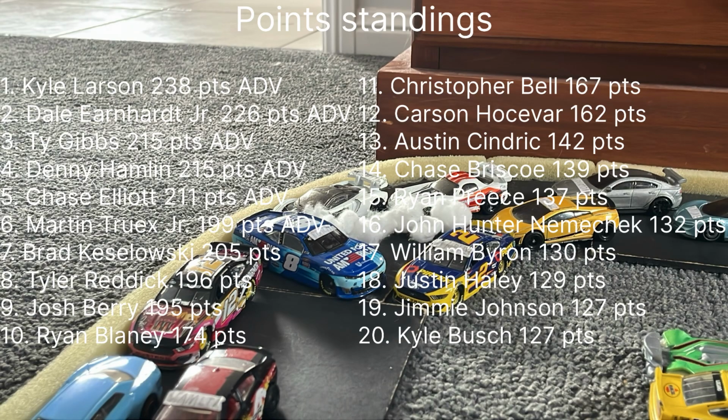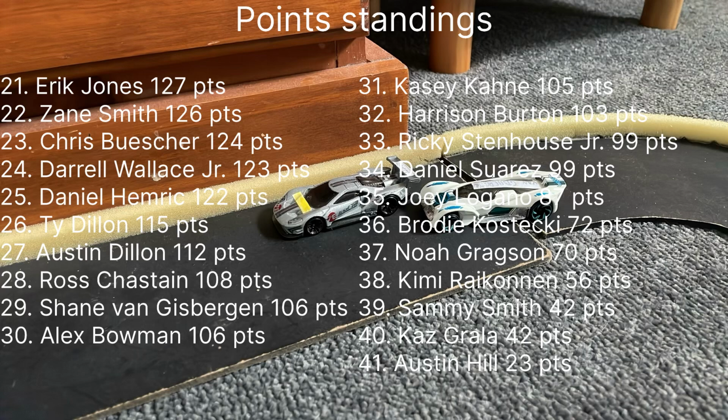Kyle Larson has now gained a 12-point lead over Dale Earnhardt Jr. Ty Gibbs locks himself into the playoffs with this win today. And at the moment, Brad Keselowski and Tyler Reddick are the last two drivers making it into the playoffs based on points. Josh Berry is only 1 point out, and it's a bit of a ways back to Ryan Blaney. Then Christopher Bell, Carson Hocevar, Austin Cindric, Chase Briscoe. A lot of these guys still have a chance to make it in on points, but it's going to be very close. With only one race left in the regular season, only 2 more spots can be claimed.